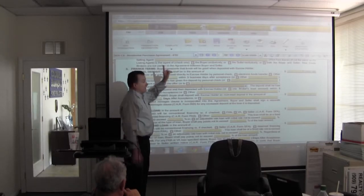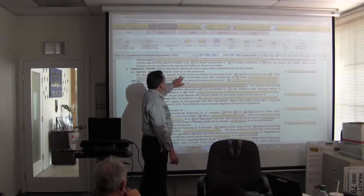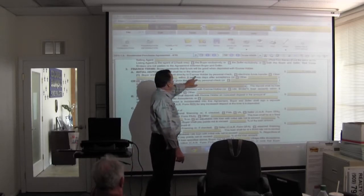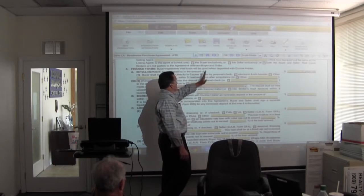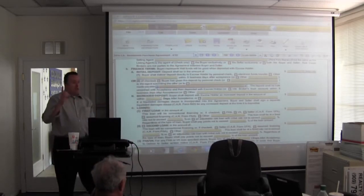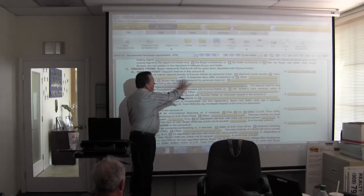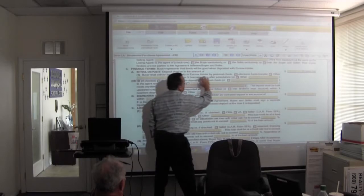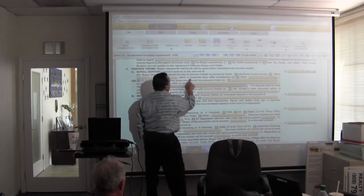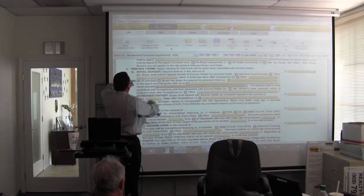Let's read this carefully, because this language changed a couple years ago. Buyer shall deliver deposit directly to escrow holder. Let's just stop right there for a second. The way the default language reads, let's continue: by personal check, electronic, within 3 days after acceptance. Let's assume we check no boxes. Okay, so I'm on A.